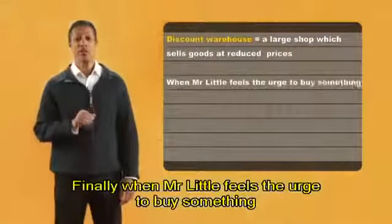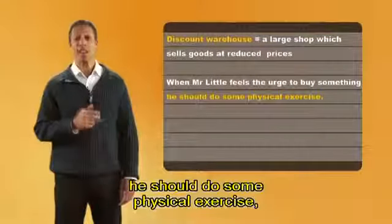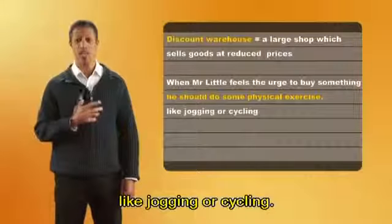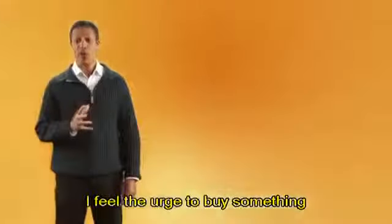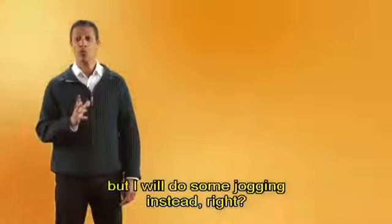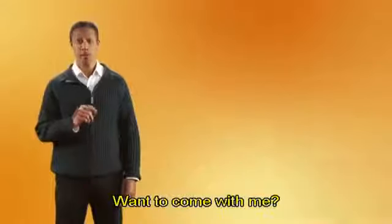Finally, when Mr. Little feels the urge to buy something, he should do some physical exercise, like jogging or cycling. I have to go now. I feel the urge to buy something, but I will do some jogging instead, right? Want to come with me? We'll keep practicing.